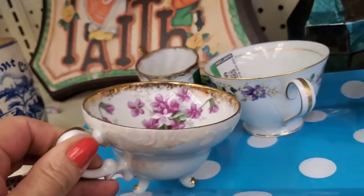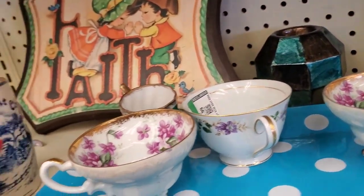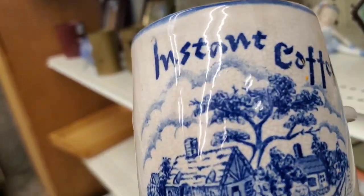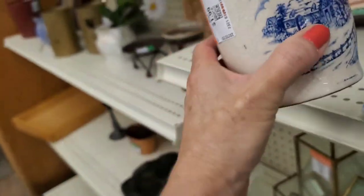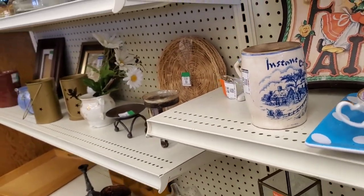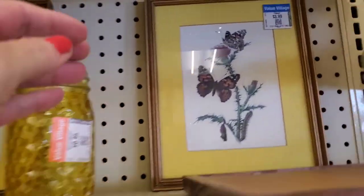And these beautiful pedestal teacups made in Japan were just absolutely beautiful. And I saw this German mug stein. I don't know too much about that, so I didn't pick that up.